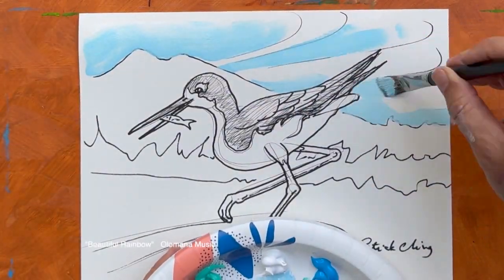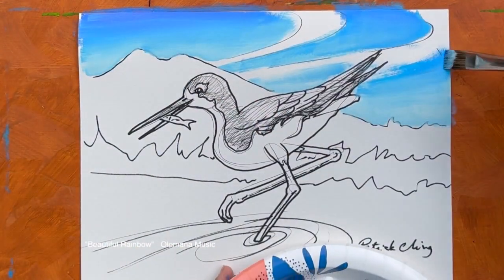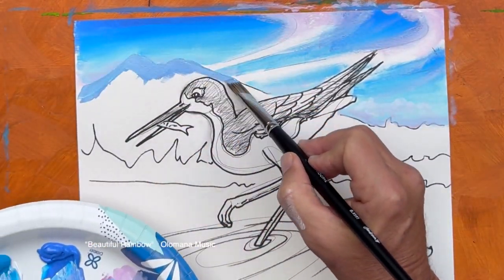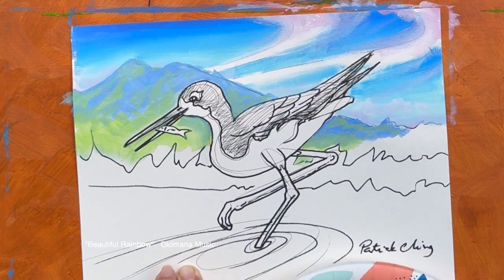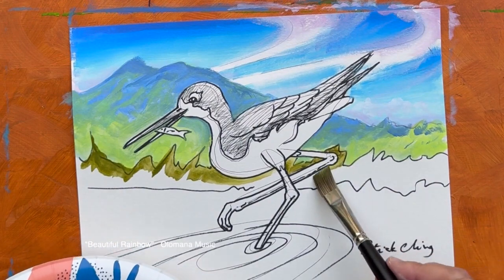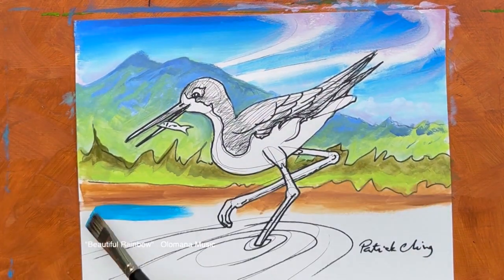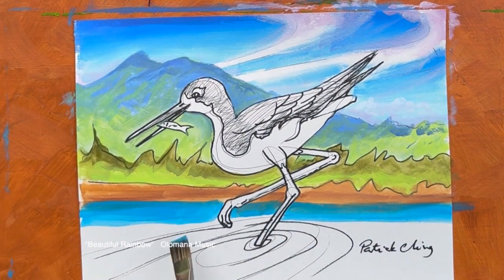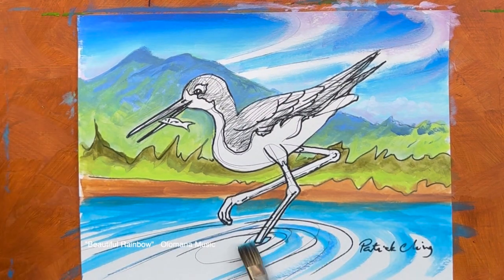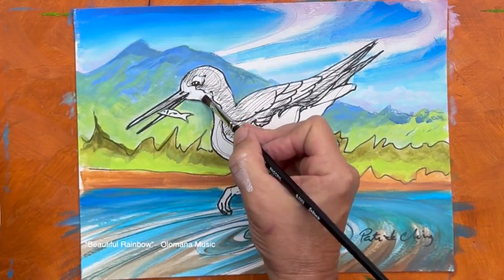First, I'll start with the light lower sky. Then the dark upper sky, then the faraway mountain, and get closer and closer with the greenery. Then I'll start on the water and get some of that nice blue reflection of the sky on it. I'll try and leave some light parts where the ripples are, and add some of the earth color to the water as it gets lower in the painting.